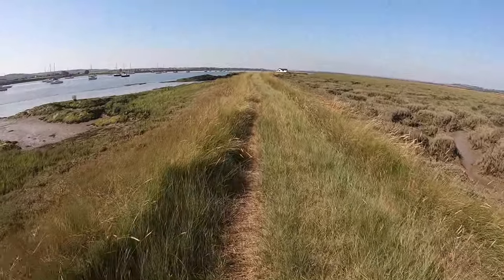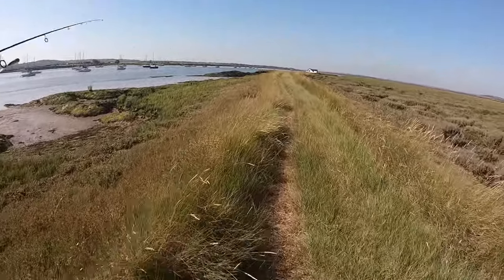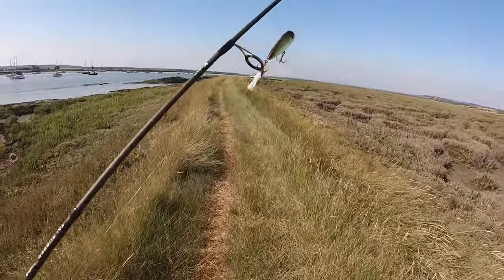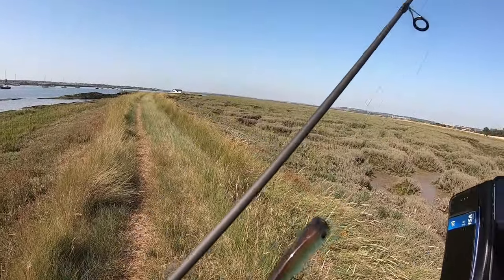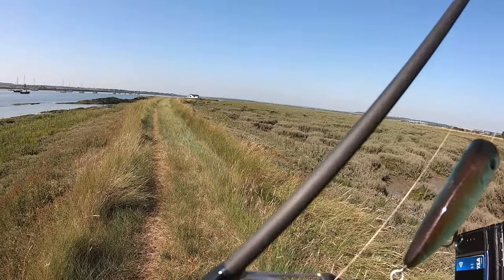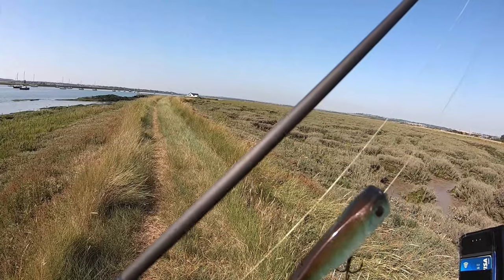Now, I can see fish already, but there's a lot of mullet here. Loads and loads of mullet. I'm not interested in the mullet. I'm not going to fish in the mullet. Now, I'm going to use a little popper. I've got these little poppers here. And I'm going to try and get them off the surface.